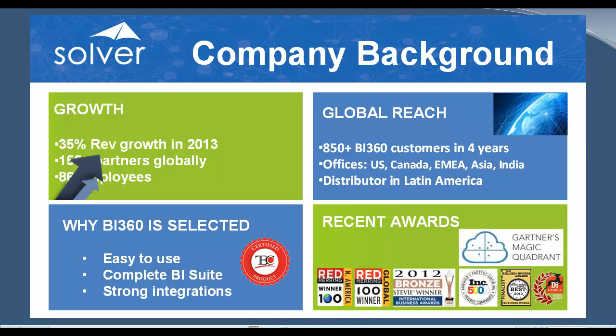As we get started, I just wanted to give you a very quick background on Solver and the company behind BI360. Since the launch of BI360 about 4.5 years ago, we've been growing very nicely. And more important to you as a prospective customer or an existing customer is to know that we have now crossed 850 customers on BI360 in just about 4.5 years. And we're growing rapidly across the globe.